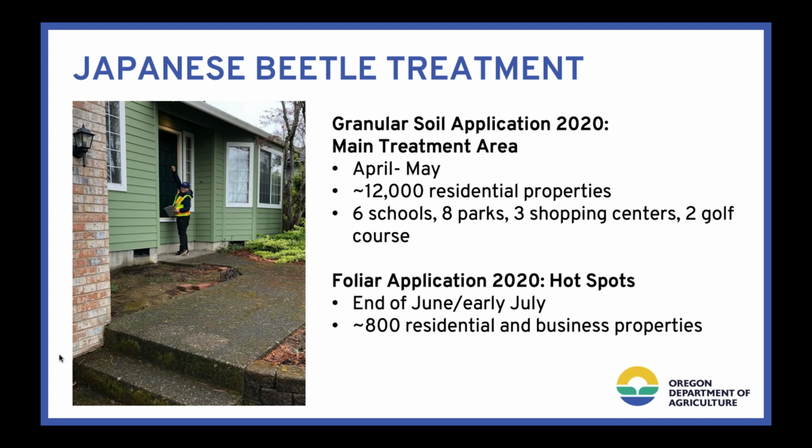So in 2020, we did the main Japanese beetle treatment from April through May. We treated 12,000 different tax lots, which is a huge amount of tax lots to treat. We treated 6 schools, 8 parks, 3 shopping centers, and 2 golf courses.